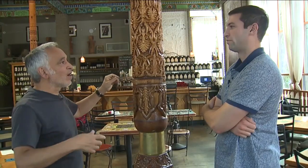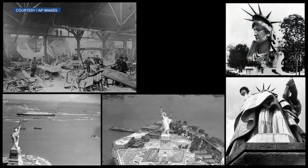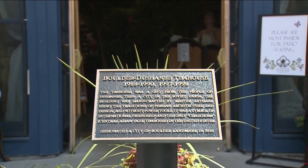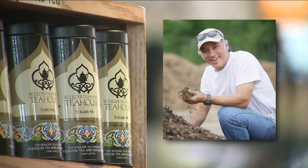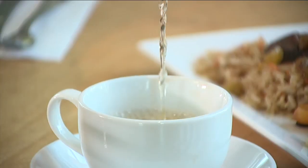These came in very long, slender boxes. And why? Well, just like another historic example, the Boulder Dushanbe Teahouse started as a gift. The people of Tajikistan are very warm. Lenny Martinelli first became involved in the mid-90s after more than 200 crates were sent from Tajikistan's capital to its sister city, Boulder, Colorado. We knew we were going to get it, but we actually didn't even know what a Persian tea house or this tea house was going to look like.